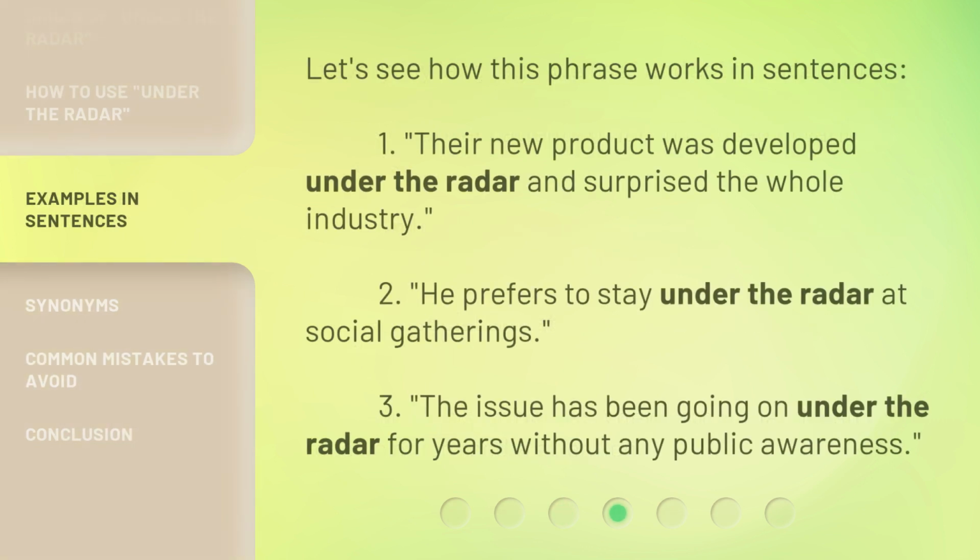Let's see how this phrase works in sentences. 1. Their new product was developed under the radar and surprised the whole industry. 2. He prefers to stay under the radar at social gatherings. 3. The issue has been going on under the radar for years without any public awareness.